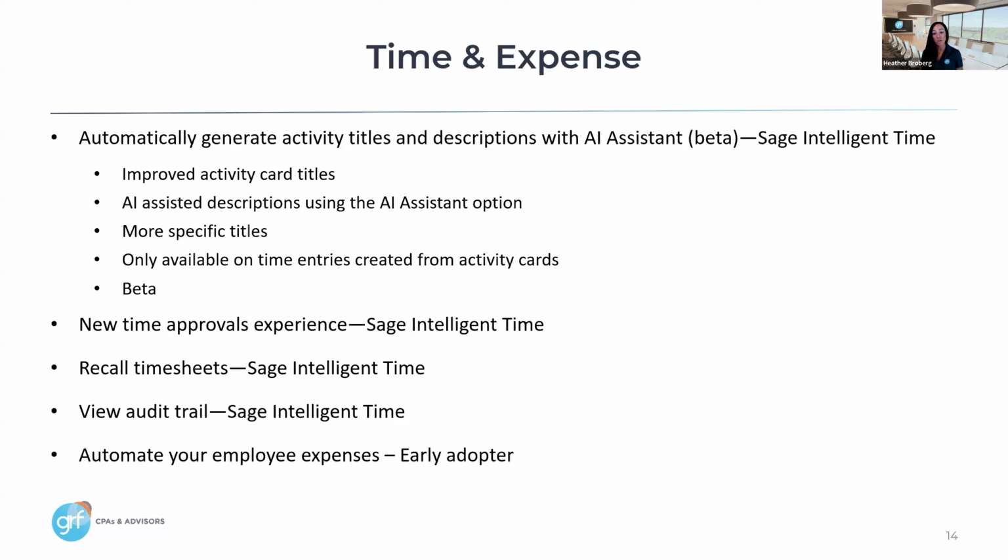Now they can just go ahead and recall their timesheet prior to approval. There is also an audit trail available on timesheets within Sage Intelligent Time. And then even more exciting, expense automation is now in beta testing. So this has been a very awaited feature coming from Sage Intacct.